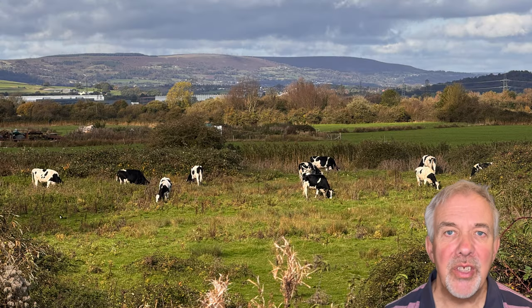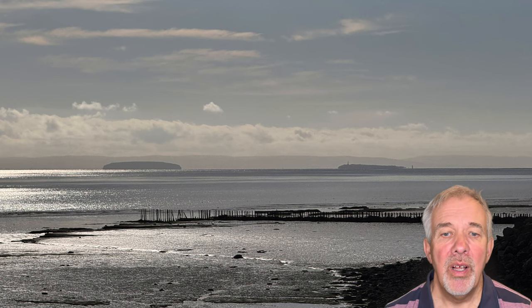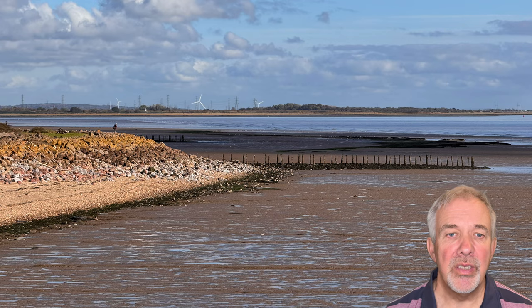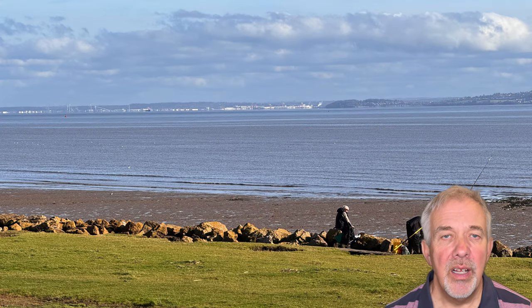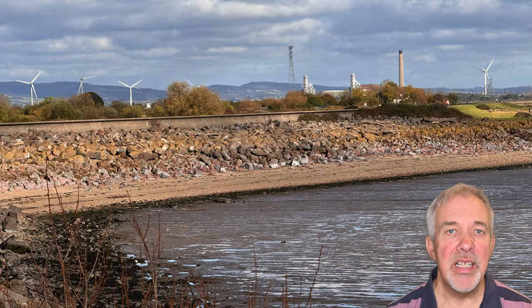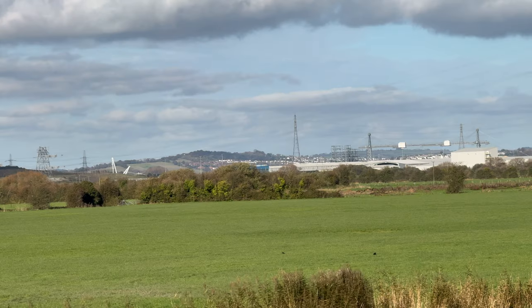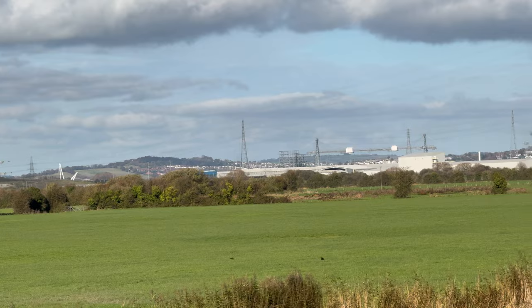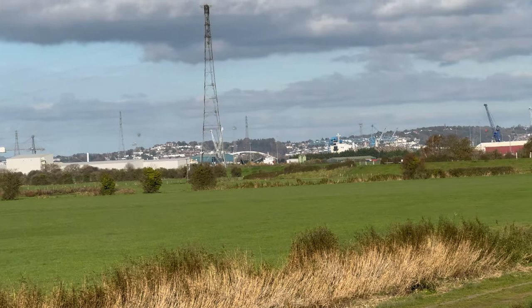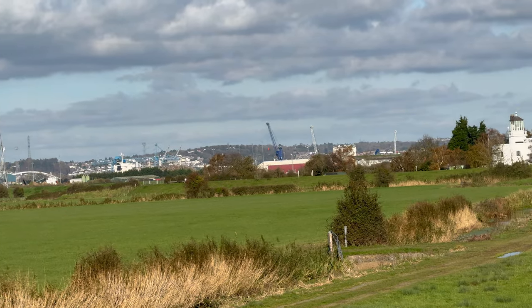I think these are Frisian cows, I'm not sure, but I think so. And we're starting to say goodbye to the estuary now because Newport is starting to come into sight. The fishermen, well, they're down. I think the tide's coming in, so they're getting very excited. I can see the power station. Newport, transporter bridge. And you're coming down past the docks.